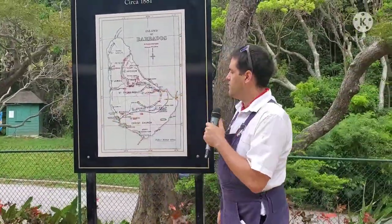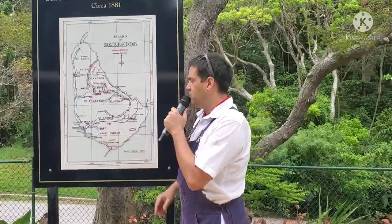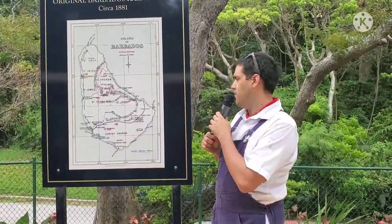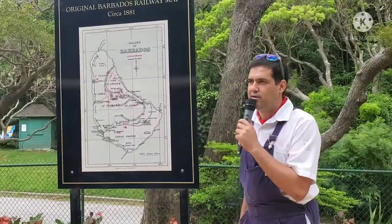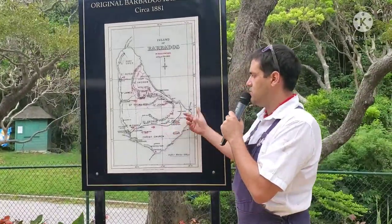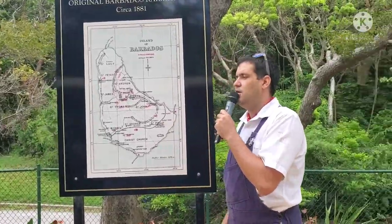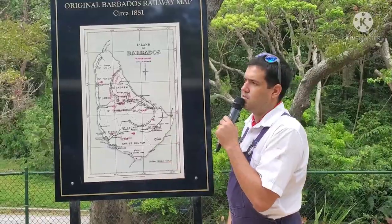The train would then make its way past a few of the train stations, and I'm going to name some of them. Buckley, Windsor, Carrington, Sunbury, Bushy Park, Three Houses. Of course, these weren't only train stations. These were also sugar factories. So what they did to save time and money is they put the train stations inside the sugar factory yards. At the time, it made sense. Most people lived and worked near the sugar factories in these areas.